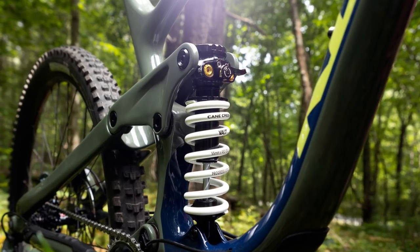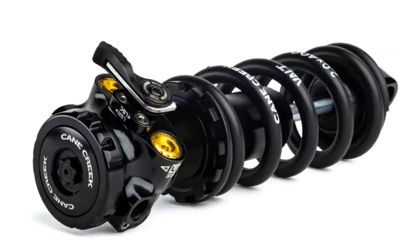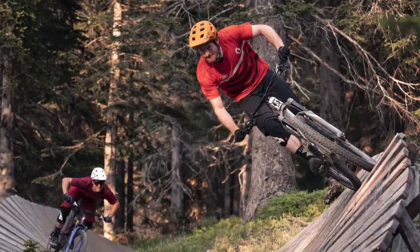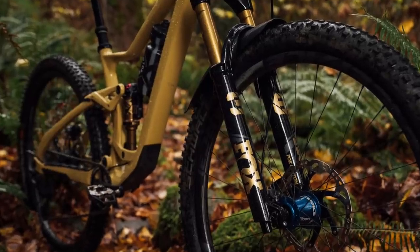Cane Creek wants you to know that they now have trunnion mounted versions of their DB Air and DB Coil inline shocks available. They also come with a nifty integrated tool to make trail side adjustments easier. MET just launched their 2022 helmet range with fresh new colors to keep with the times. Fox is also feeling colorful with the launch of their new decal range featuring 11 new options to spruce up your forks and shocks.